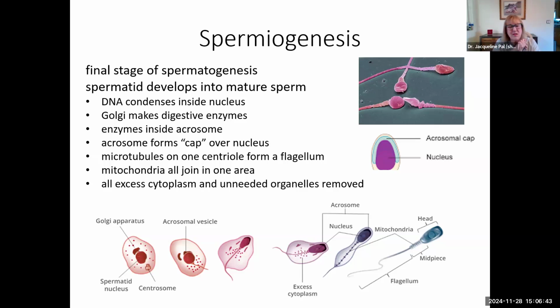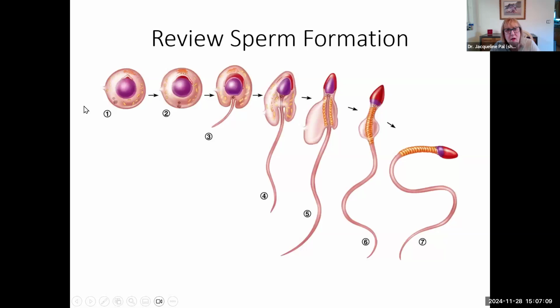We're just going to get rid of everything else because this sperm means business. It's only going to take what it needs. And the last part is the head will taper more into a cone head. So yes, you can see some sperm that are really pointy, some that are not quite as pointy, and some that are more rounder in shape. So take a moment, stop the video here, and go through that last step of sperm formation.